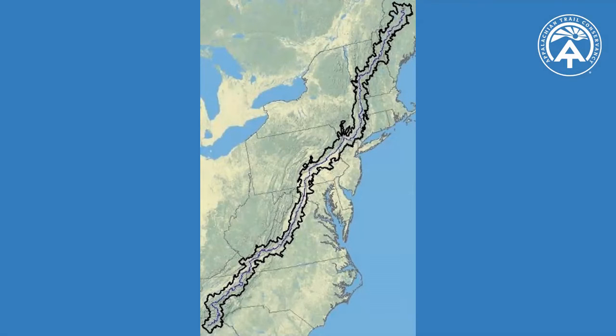We have intentionally not defined the boundaries of the AT landscape, but for visual and discussion purposes, we use the HUC 10 watershed delineation. That's what this map represents, the blue line through the middle being the AT, the heavier black line surrounding it being the HUC 10 watershed boundaries. But the landscape is really defined by those of you who are working out there and the connections to the land that you and your organizations value.